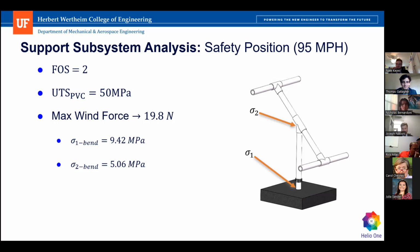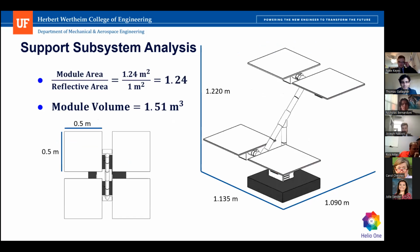Okay, next slide, please. So one of the requirements for our customer is space efficiency. In our original design, unlike this final design version, it has a long arm. 4 reflective surfaces are arranged in the same line, but we found that would take too much space if the module starts rotating. Yeah, so arranging in a square is better than a line overall.